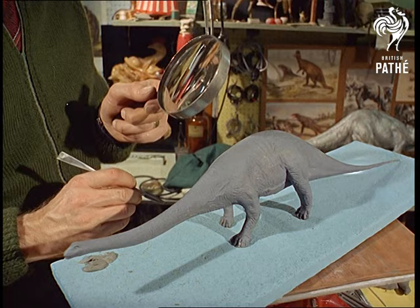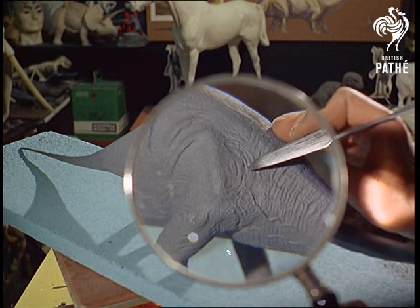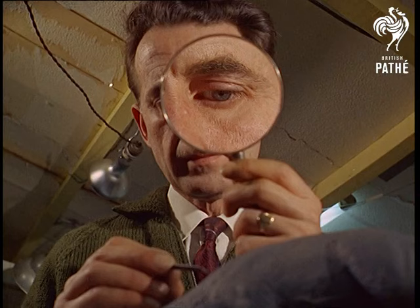Blown up on the big screen, they become 40-foot monsters that must be accurate to the last crease and crinkle in their hard reptilian hides. So Mr. Hayward has to keep his eye in.